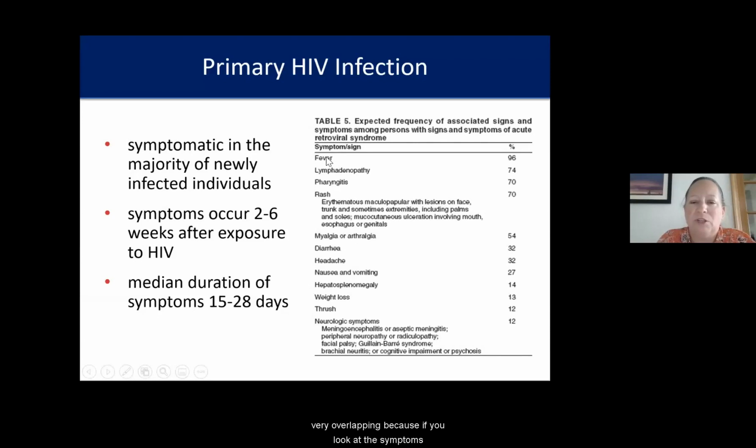If you look at the symptoms that you see in primary HIV infection, you see these in a significant number of other viral infections. So fever, lymphadenopathy, pharyngitis, myalgias, arthralgias, you see those quite frequently. So it's really the duration when somebody's been ill for quite a long time. The rash that we associate with acute HIV infection is sometimes very subtle, and it's particularly difficult to see on people that have darker skin. So this oftentimes is not helpful, even though they list it at 70%.